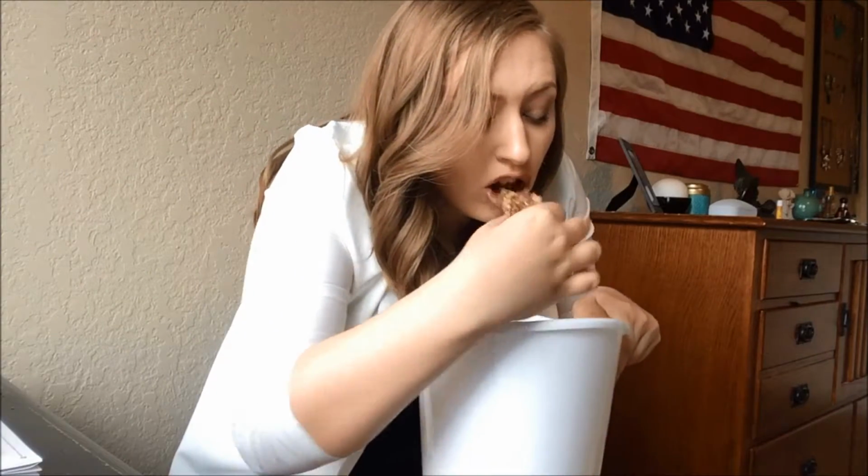The only thing is that they are messy as shit. I eat these at work and I literally have to pull the garbage can over, like I'm going to puke, and just eat the granola bar over it because it gets everywhere. And I don't want to be the crazy food lady who has food all over her desk because she ate a granola bar.